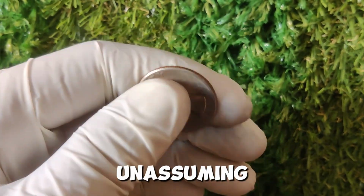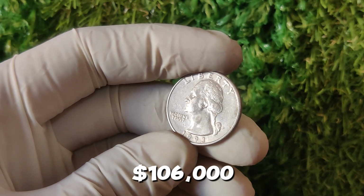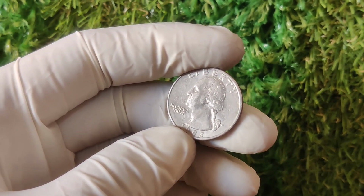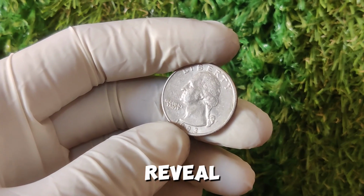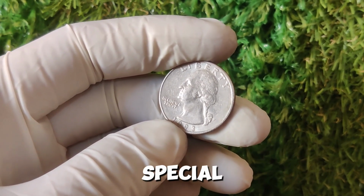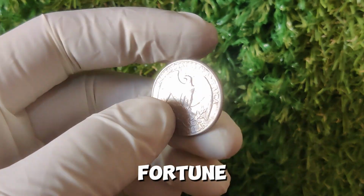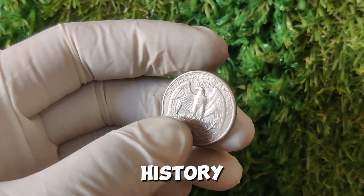Did you know that this unassuming coin could be worth over $106,000? Yes, you heard that right. Stick around, and I'll reveal why this coin is so special, its fascinating history, and how to spot one that could fetch you a fortune.